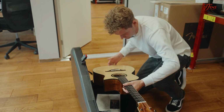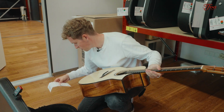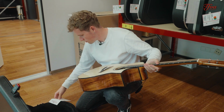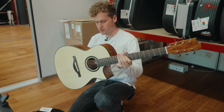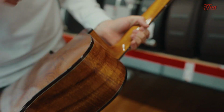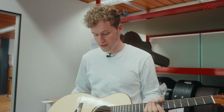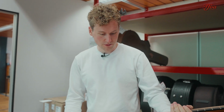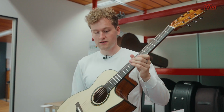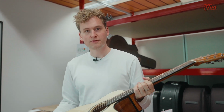All right, wow. Louis Manteau, a 00 Koa European spruce. Put this back. That is cool. So I actually spoke to the luthier when he delivered this guitar at our store last week. Really nice guy, and he builds beautiful guitars. I believe he was a student of Erwin Somochi. This will be my acoustic pick, I believe.